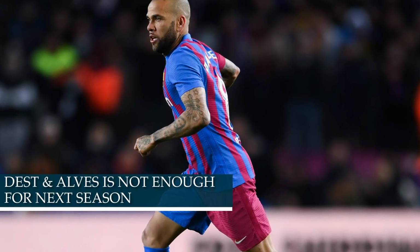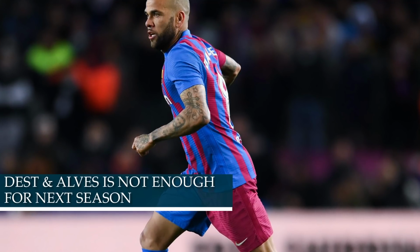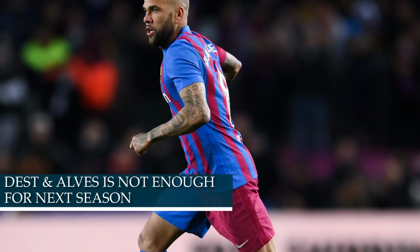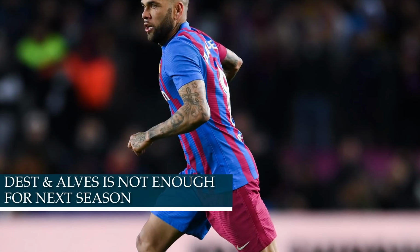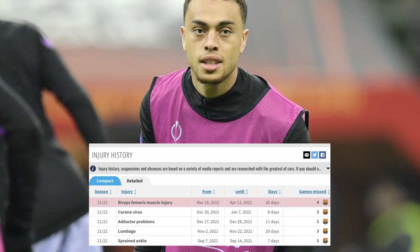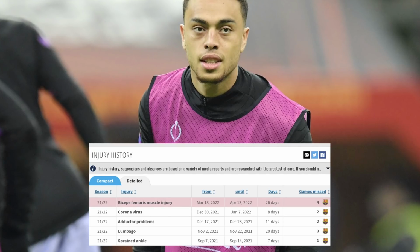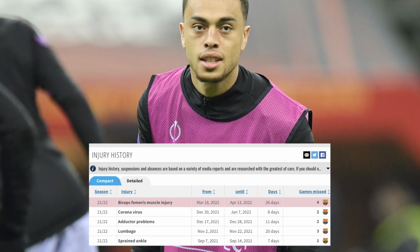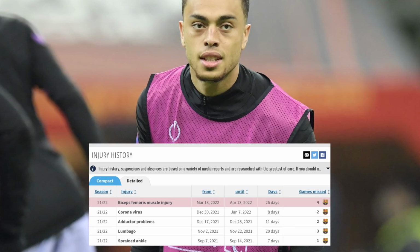And this is where I also do want to introduce Sergino Dest, because the reason why Dani Alves has been playing a lot lately is because of Sergino Dest and his absence. He has not been the most reliable player for FC Barcelona this season because of his fitness. You look at the amount of injuries he has encountered through this season. He has missed a total of, I believe, 12 games, and he has encountered 5 physical problems. And it really does make you wonder, like, when is all of this going to stop for Sergino Dest? When are we going to get that Sergino Dest where he is 100% fit 99% of the time?